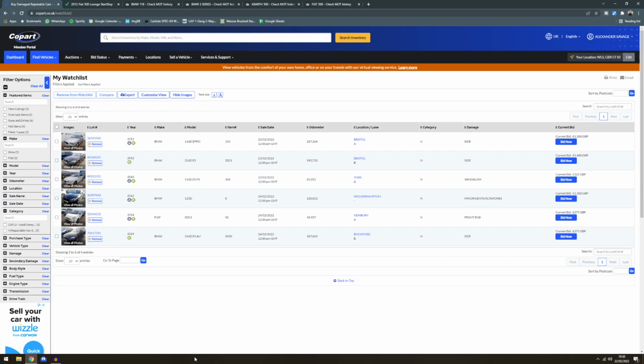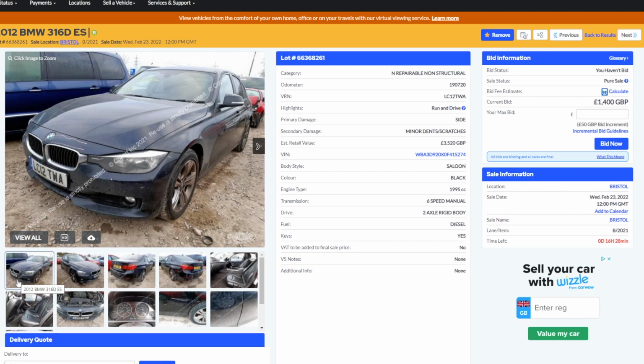I'll be quite interested to know your comments on them as a general whole, what you think the price would be. Although on my watch list here I've got quite a few, we're just going to concentrate on a couple. So without further ado, Copart. The fees are still high, but they generally have the better range of cars. First one, Bristol. Not the closest, but not that far. I can generally get delivery for about £120.